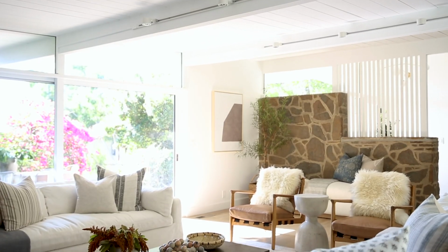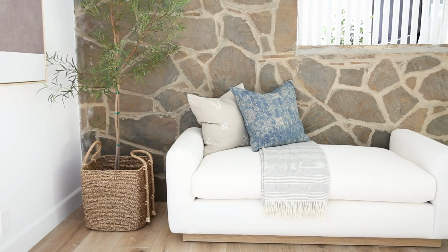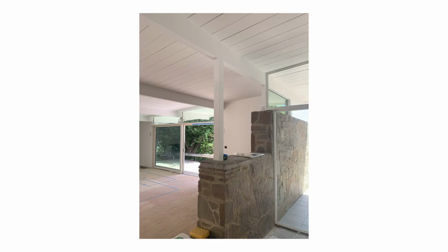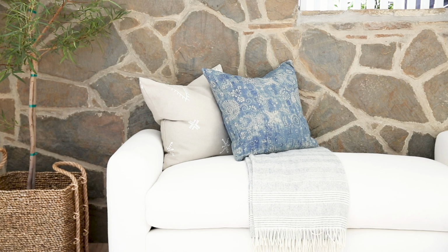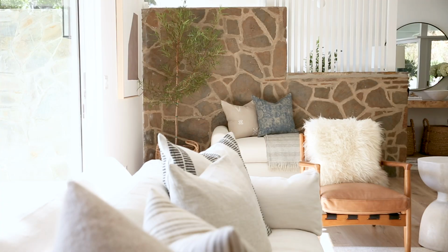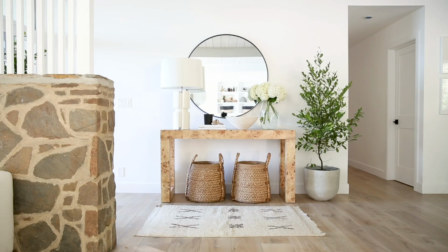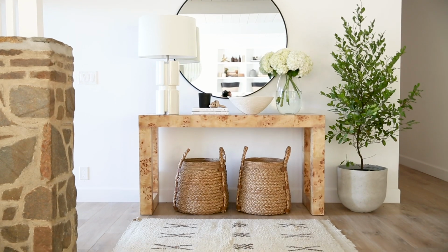When you walk in, we have one wall and then a pony wall on one side. And that pony wall is a stone that carries from the exterior of the house to the interior. We incorporated these slat details above the pony wall to create more of an enclosed entry space. It's so open concept that sometimes you just want to designate an area as your entry area. So we created this focal wall on the left-hand side.